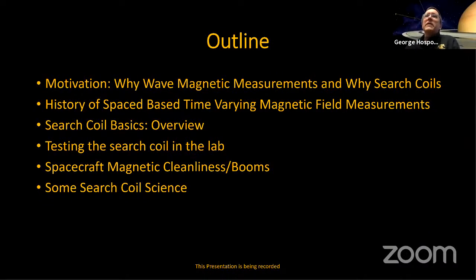Just a brief outline. I'm going to talk a little bit about the motivation, why we like to do wave magnetic measurements in space, and why we use search coils primarily to do this. A little bit of a history of space-based time varying magnetic field measurements, a short overview of search coil basics, some things we run into when we try to test search coils in the lab, and also when we put search coils on a spacecraft, what we have to think about, and then a little bit of search coil science that's been done, really brief.